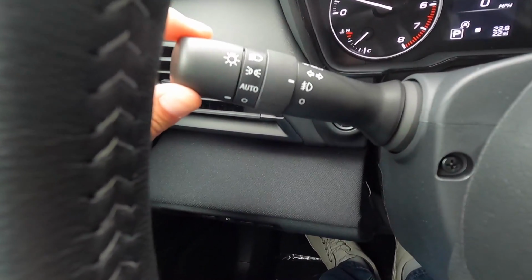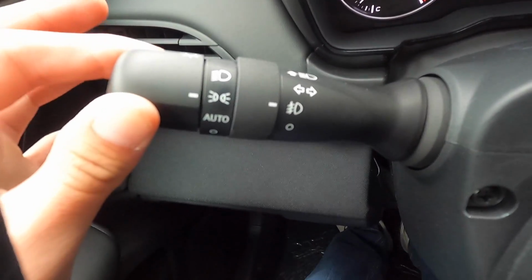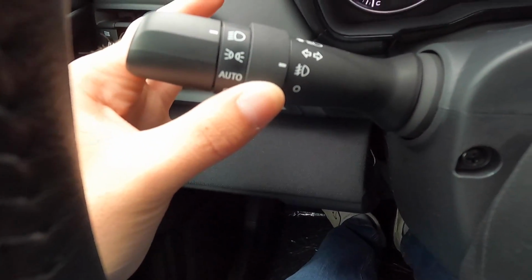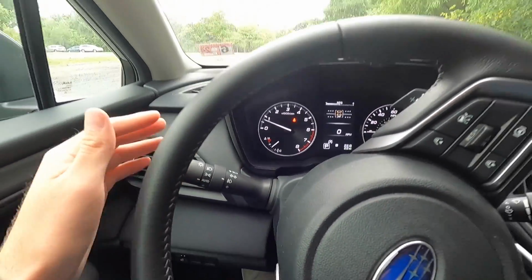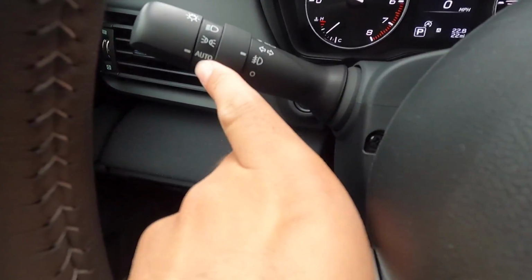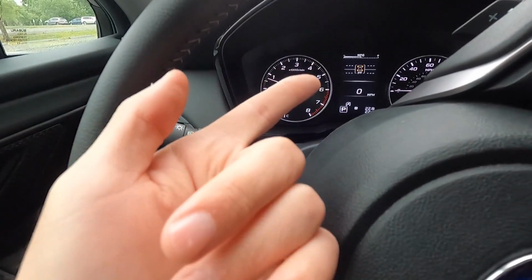So twisting that all the way down is headlights off. That's headlights in the automatic position. That's daytime running lights on. And then all the way at the top is the headlights in the always on position. That's fog lights off. That's fog lights on. Now, keep in mind, when my headlights are in the automatic position right now, we get a little bit of daylight out. So the headlights are not actually on. So even though they're in the automatic position and the fog lights are in the on position, the fog lights are not actually on.